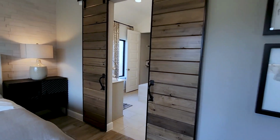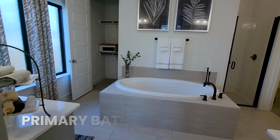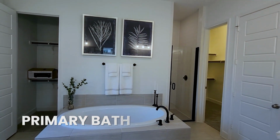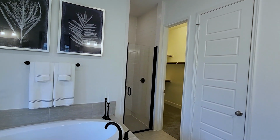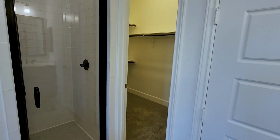Sliding farmhouse doors here, really beautiful touch. Those are an upgrade. We move into the primary bath. You've got a soaking tub, closet to the left and to the right. You see the standing shower here. Quite a bit of closet space in this primary suite.